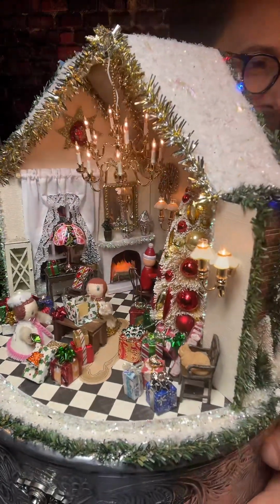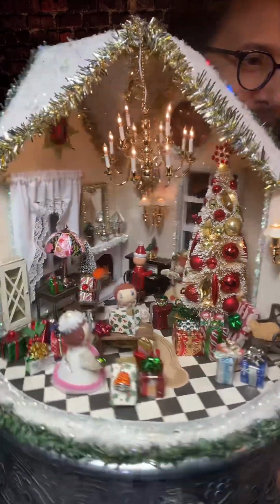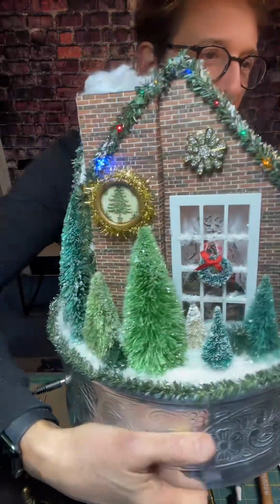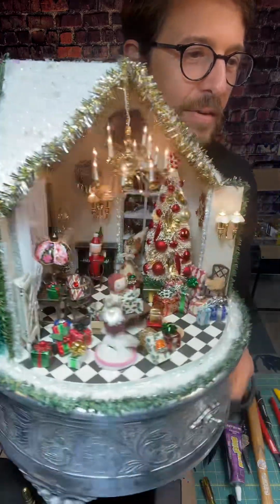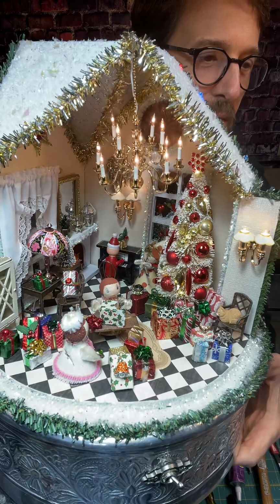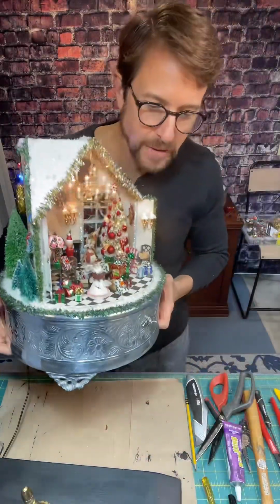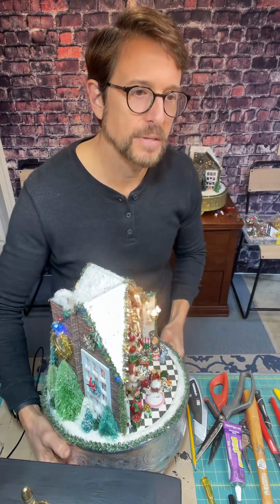There's a mirror over the fireplace and the decoration. The curtains came off of Amazon. So that's it, kind of how it all goes together. Yeah, the little lamp, I think, came off Amazon. I'm pretty sure that's where it was.